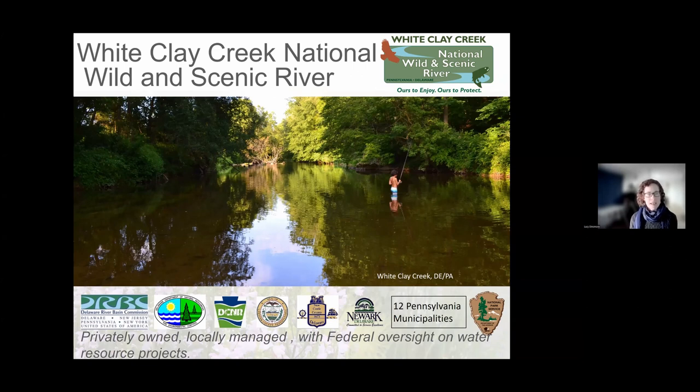So if a new culvert needs to go in, or there's a bridge crossing, we need to get permitting from the federal government for that, because we don't want... this is an area where it's important box turtle habitat. There's recreational fishing, as you can see. So anything that's going to affect the stream, like the banks of the river and the riverbed, the federal government is involved. But for the most part, it's managed by the two local governments, and we straddle Pennsylvania and Delaware. So that's kind of how the White Clay Wild and Scenic River works. And you can see all of our partners at the bottom here.